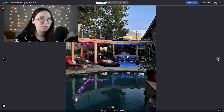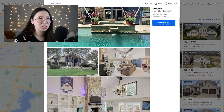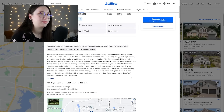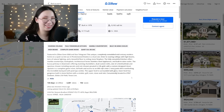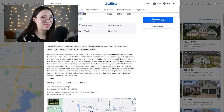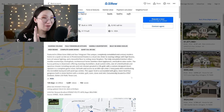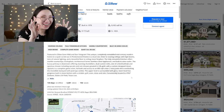Interested in touring this home? Well, yeah, I guess. Out of fascination. Okay, what does it say? The luxury primaries downstairs offering stunning chandeliers, dual custom sinks, one-of-a-kind bathtub, and spacious shower, including spa jets and rain shower, crowded in 24-karat gold. What?